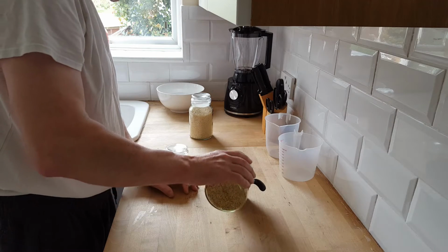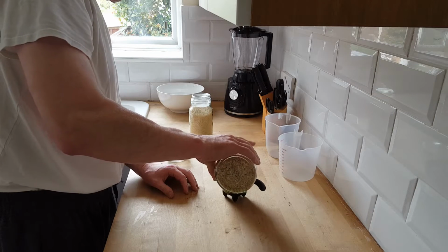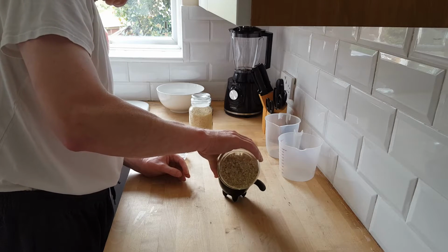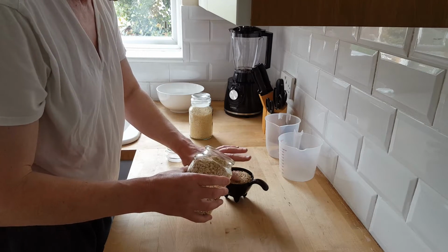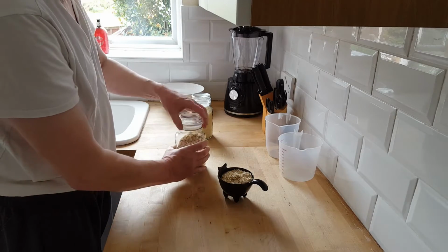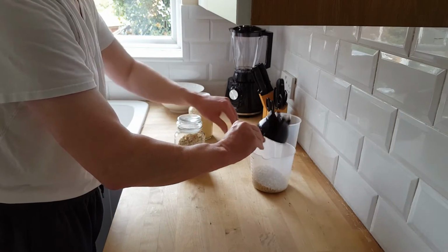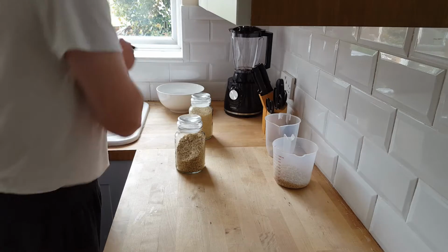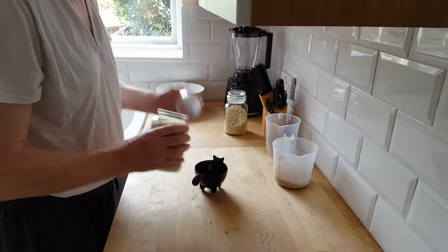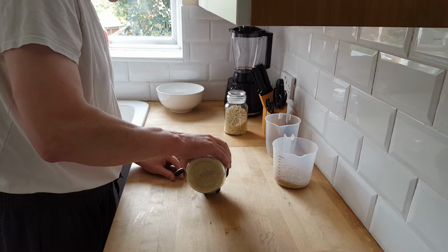So all we're doing is taking some oats. It's 1 cup worth of oats. Just level that out. There we go. Doesn't have to be an exact science, but I do have a little bit of OCD. So we pop that into one of the jugs. Just clear that out. And the same with the rice. Pop that into the cup. Measure the cup out.